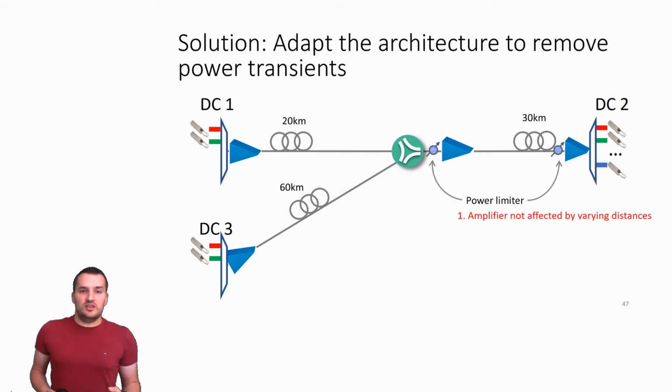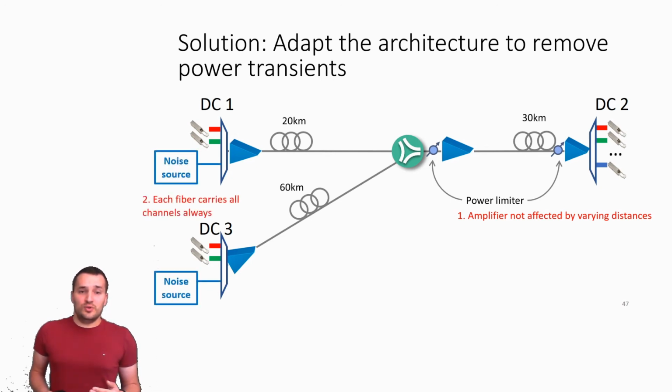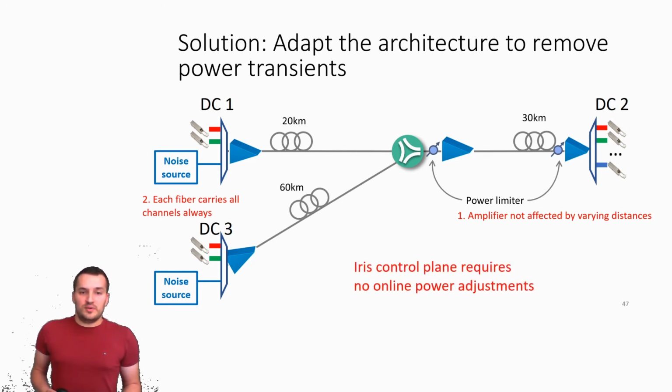This is why we decided to avoid online adjustment of power levels by first introducing power limiters in front of amplifiers that prevent changes in the signal power due to changes in distance the signal traverses. Second, we introduce noise sources. They partially fill fiber with wavelengths that are missing, so that optical amplifiers always see the same set of colors. Noise sources, together with fiber switching and power limiters, guarantee that no online adjustment of power level is necessary even under traffic changes.